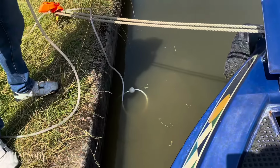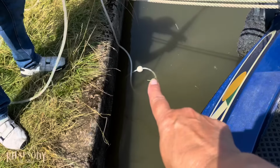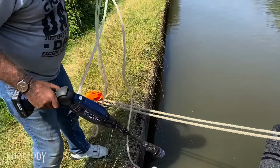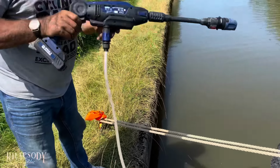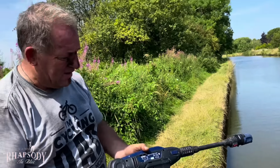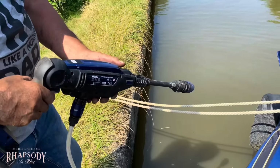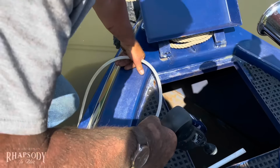So Martin has got one of these power washers. The one end goes into the canal, so it uses canal water. And it comes up, and then you've got like a hand gun, haven't you? Yeah. Battery. Just chuck that in. It's got a float. It's got a filter on the end, so it stops any muck going up it. And it stops any muck taking your face. And now Martin's going to wash the inside of the locker, to get all this crap out.